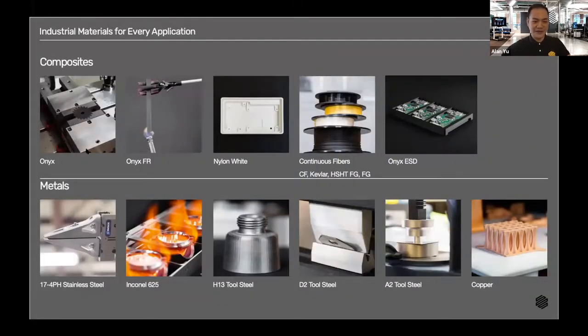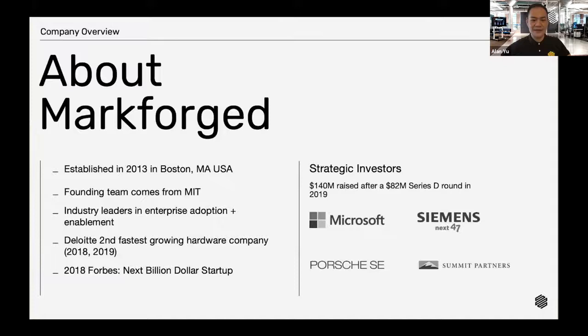For the composite, we have Onyx, a flame retardant version, an electrostatic dissipative version, and then we have 4 different fibers: carbon fiber, Kevlar, and glass fiber. On the metal side, we have stainless steel, we have Inconel, we have some tool steel, H13, D2, A2, and also a very rare metal we can print today is copper, and you can ship that with Markforged metal printing technology. So Markforged is relatively young compared to SolidWorks, right? We were founded in 2013 in Boston. Our founders are all from MIT, and actually we're going public this summer as well.